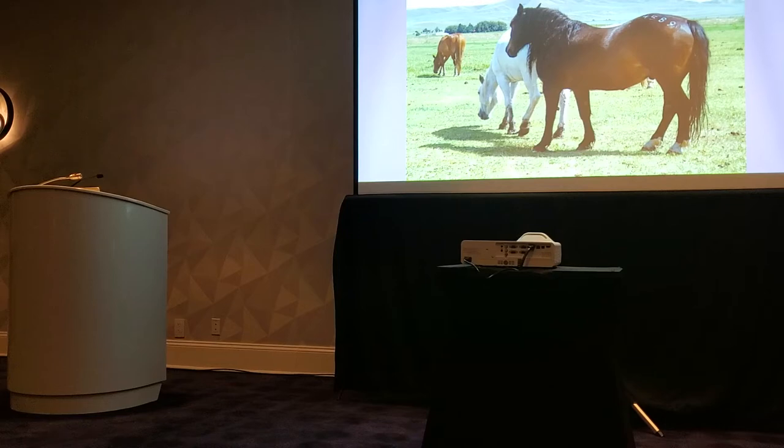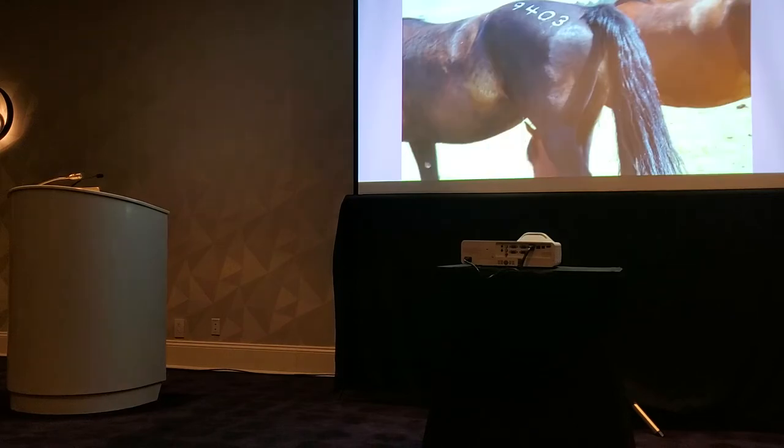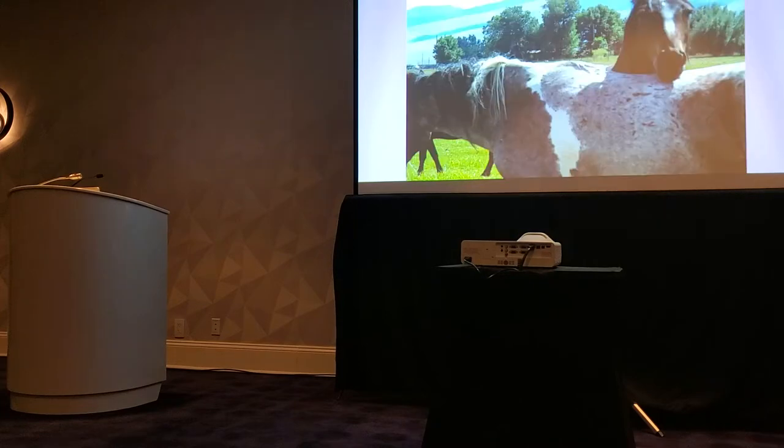And you can see this is how they track these horses. This is where the transparency comes in. They all have their own number and they keep records. Imagine that. So there's the numbers. And you can see these are just beautiful animals. And they are able to keep some of their wild beasts.